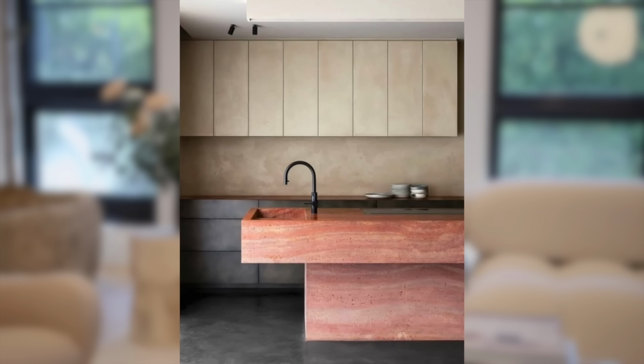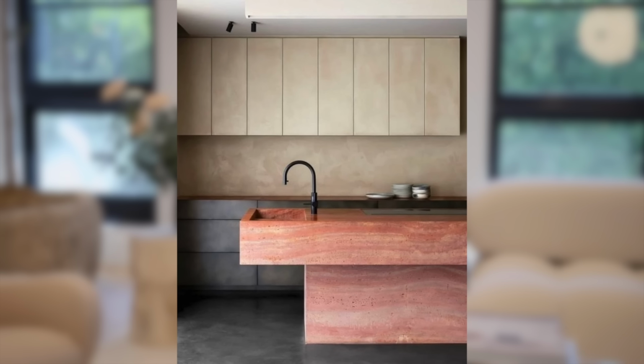Now, you can also make them in travertine. Now, it doesn't just have to be marble. You can mix your travertine colors. You can have travertine cabinetry, which we're seeing a lot of, and you can bring in colorful travertine as your island, and it could be just a win-win.